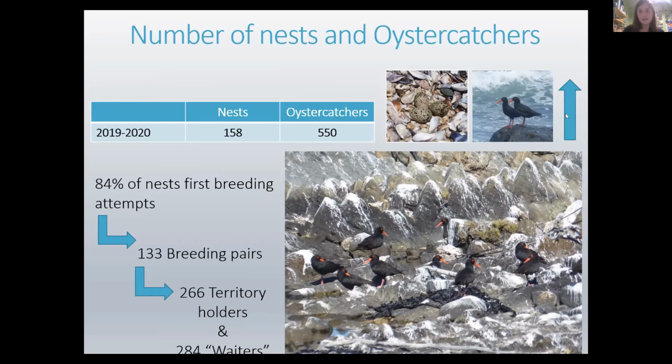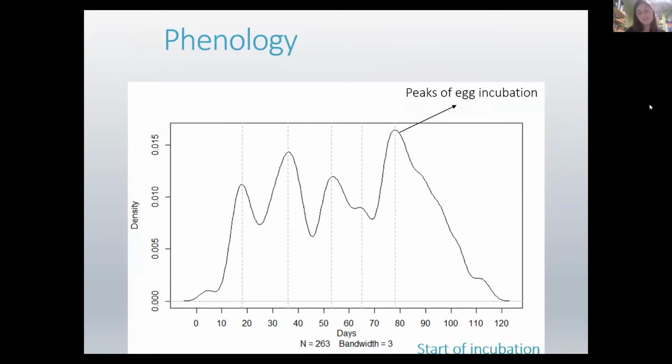Another result we found is the phenology. So this is when they nest. In this plot, we plotted the breeding season. Day zero is the 1st of November, and day 120 is the end of March. Here we can see that there are different peaks of when incubation started, right? We counted five, shown with the gray dashed lines, four bigger and one smaller. Those are the peaks of when the incubation of the oystercatcher nests started.